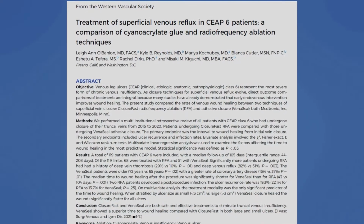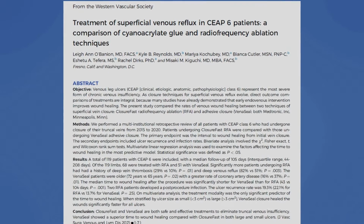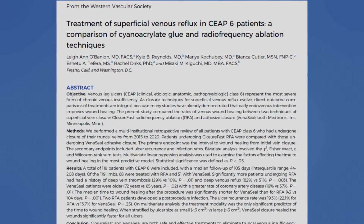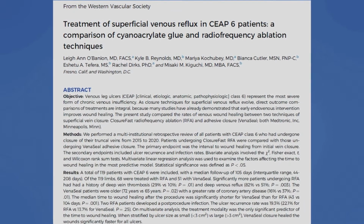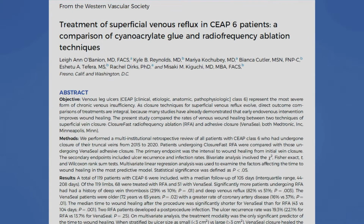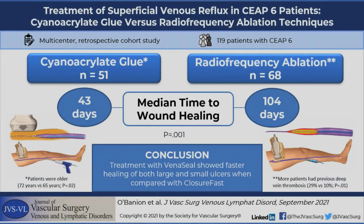The CME article and editor's choice for this issue is entitled Treatment of Superficial Venous Reflux in CEAP 6 Patients, a comparison of cyanoacrylate glue and radiofrequency techniques by O'Banion and co-authors. 119 patients were treated, 68 with radiofrequency ablation and 51 with VenaSeal.